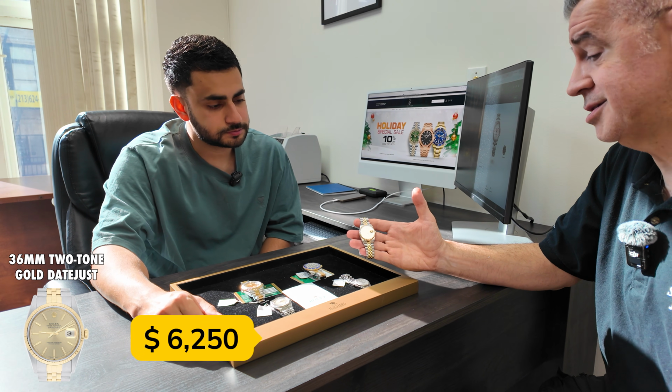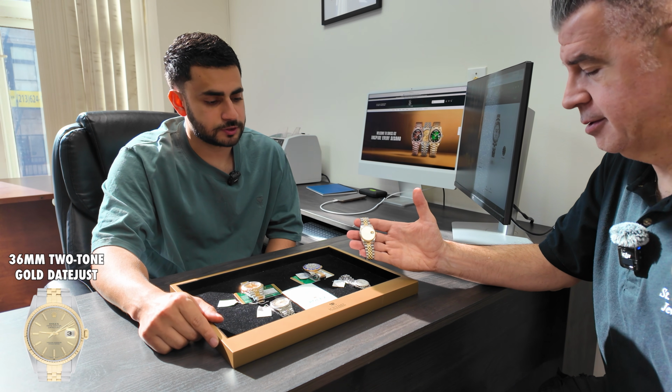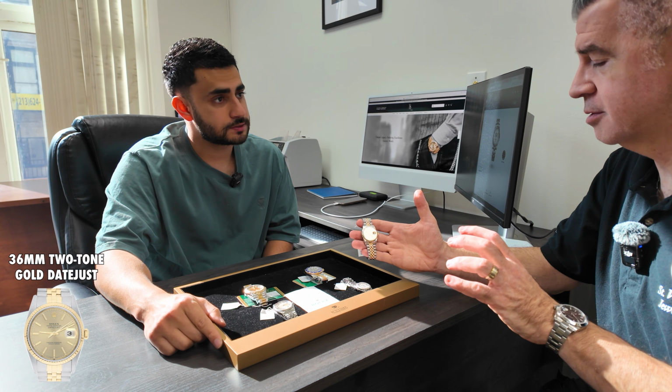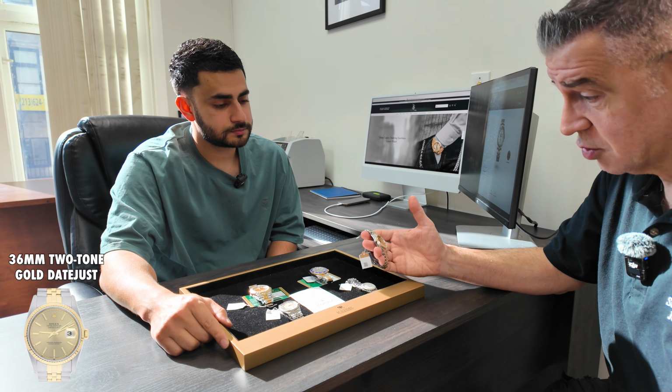Okay, still, I mean, look, these prices are... Yeah, these are true market pricing. This pricing is what they call box and papers. Correct. Exactly. Got it. Okay. Yep. This is a great price. I mean, this is a great looking watch.